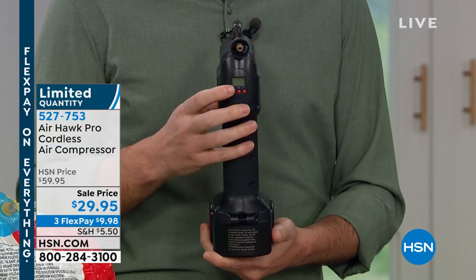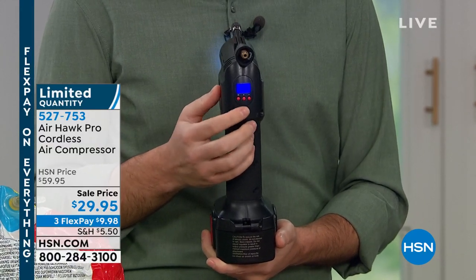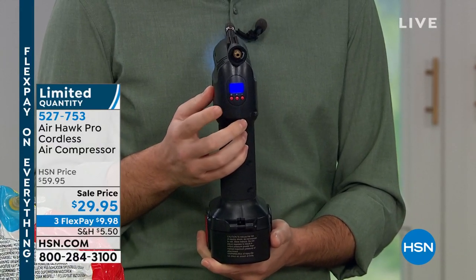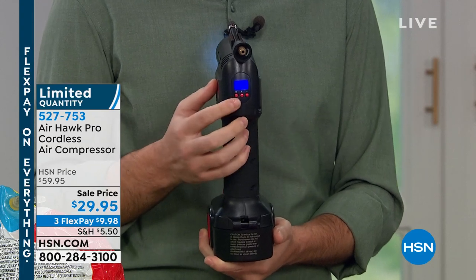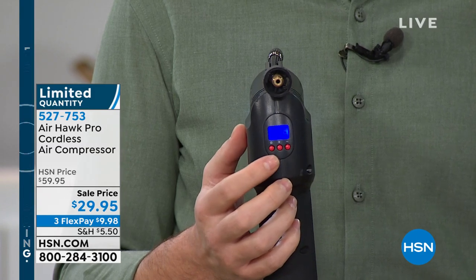This looks like a drill. It has a full LED display. You check what PSI, and it doesn't matter what tire it is. It could be your bike tire, motorcycle tire, truck tire, tractor tire, car tire. Put that PSI right here. You can see exactly what it is. Minus, plus, minus. You can change it.